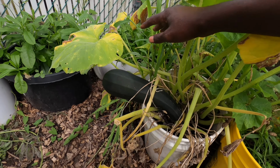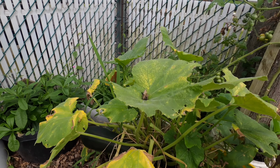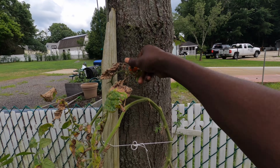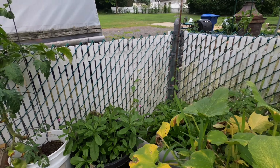You can grow zucchinis in containers. Check out the video on how I harvested zucchinis. Very large zucchinis here. We had a couple of them. We have some cherry tomatoes here. Cherry tomatoes are getting ripe every day, and I love just chewing cherry tomatoes.